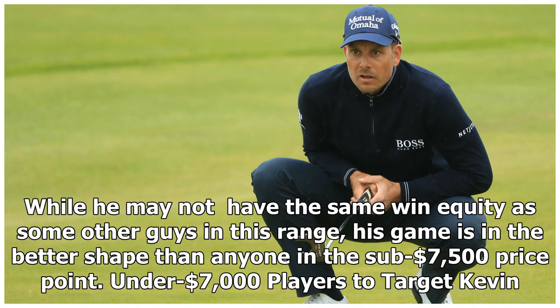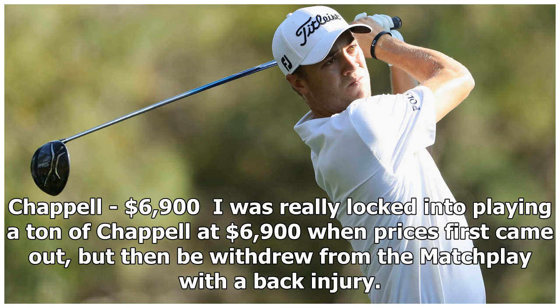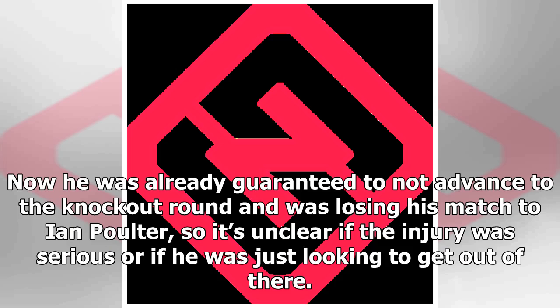Under $7,000 players to target: Kevin Chappell, $6,900. I was really locked into playing a ton of Chappell at $6,900 when prices first came out, but then he withdrew from the match play with a back injury.